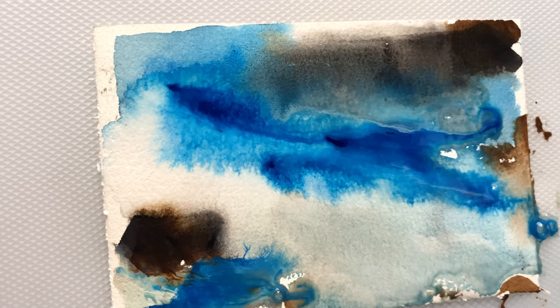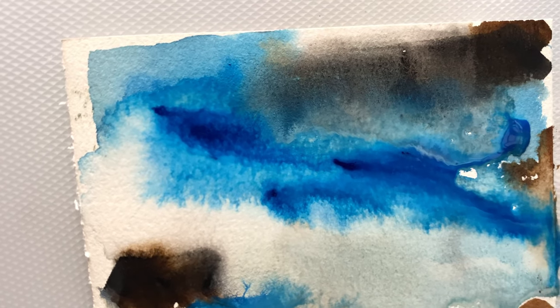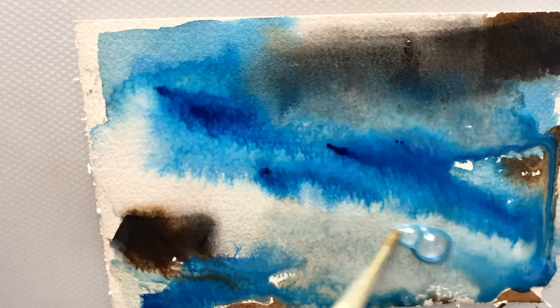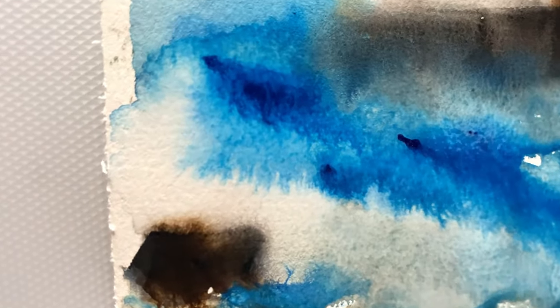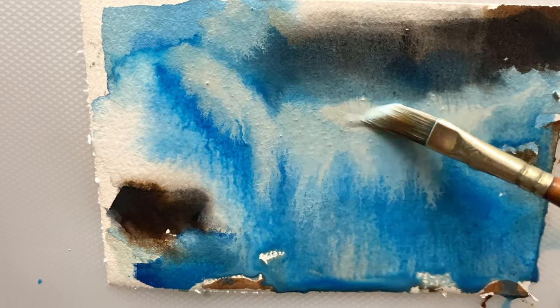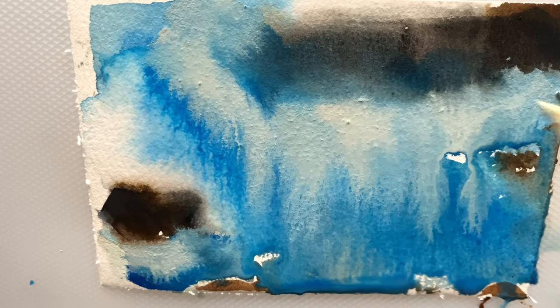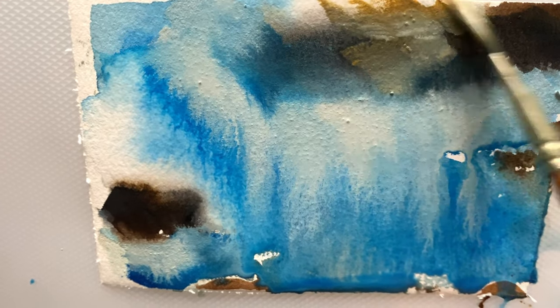So in this painting, I have primarily used 3 to 4 colors, and this is a limited palette artwork. I have used phthalo blue. I have also used Chinese white and burnt umber. Here I'm using a lot of water, and I'm also using granulation medium from Winsor & Newton. And it's a lot of fun to play with water, to play with paint.